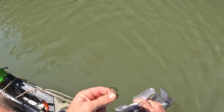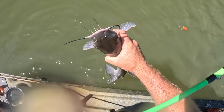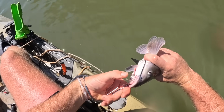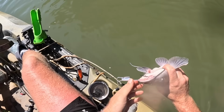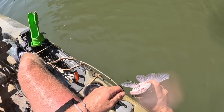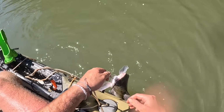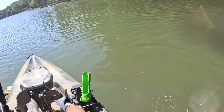Bite hasn't been that hot, so I think we're just gonna take what we can get today. I'm not gonna lie, it's a bit of an unexpected catch, y'all. I don't typically get channel catfish on the live bait. I mean, not to say they don't eat live bait, but typically I'll get blues and flatheads on this. Settle down, Bessie. There we go. But that'll eat, right? Heck yeah.